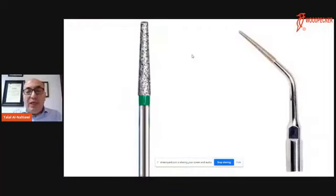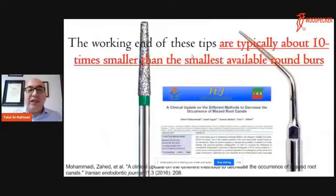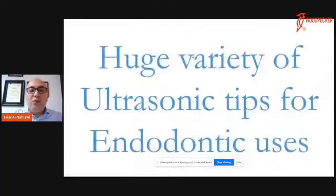According to the literature, the working end of any ultrasonic tip is typically 10 times smaller than the smallest available round burrs, or at least it can perform in cutting efficiency. This is meant to make less removal of tooth structure. This was the main idea of the use of ultrasonics: to preserve more tooth structure and also to make the practice of endo easier.